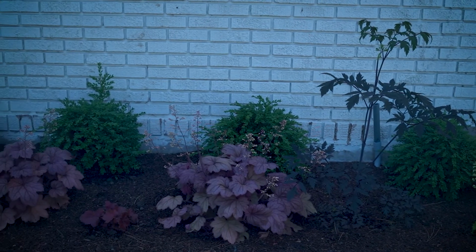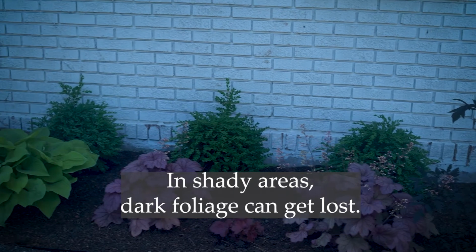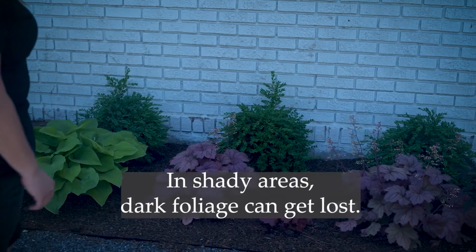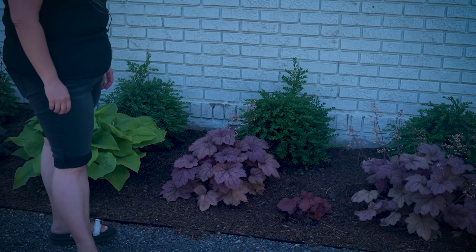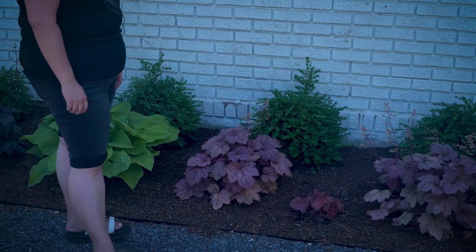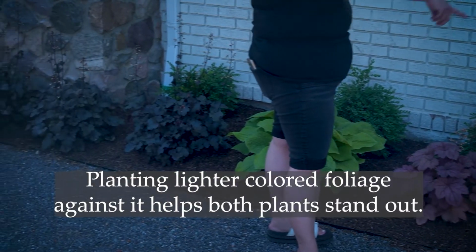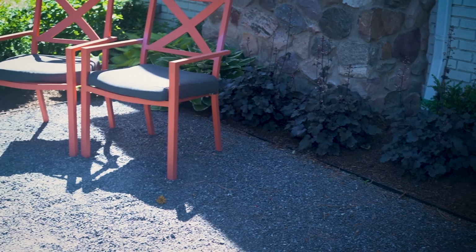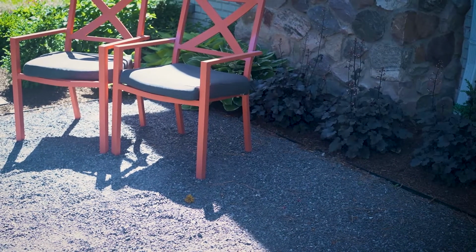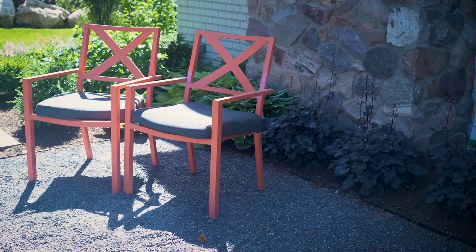And I think that's something that's important to talk about too, is that when you're dealing with shady areas, darker foliage things will just have a tendency to disappear. They will. So almost to the point where it's not really worth it sometimes. So you need to make sure you have something either in back of it, in front of it, or next to it that'll help show it off a little bit. Chartreuse. Exactly. Yep, absolutely. Contrast is so important in a design like this, especially when you're dealing with a lot of floral colors and things.